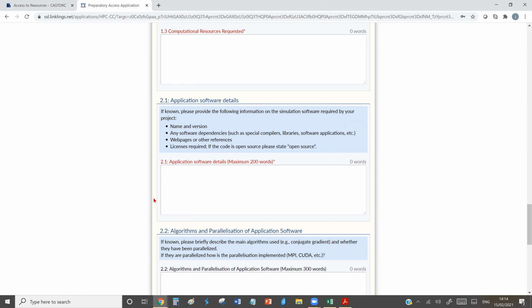One important thing to note here is that if the software that you will use is licensed, so if it's from a company that requires a license for it to run, this license must be provided by yourselves, the user. And you need to give it to our administration team once your application has gone through, so they can test that it's the correct license to run on an HPC system, and that we can install it so that the software runs correctly.